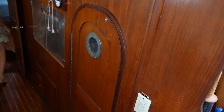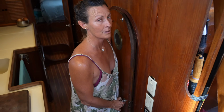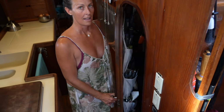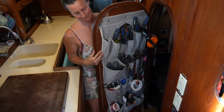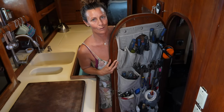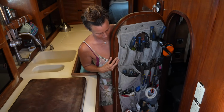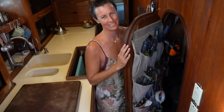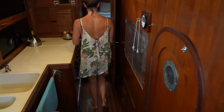Well, you missed the door there, darling. Behind this door is a very, very wonderful situation. Look at this! This is Lee's pride and joy. If he needs a tool, all we have to do is open the door and get it for him. That's awesome. I'm gonna let him go in there with you because, you know, I might not get things right.